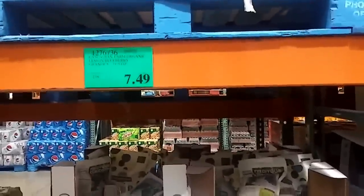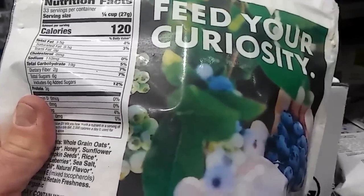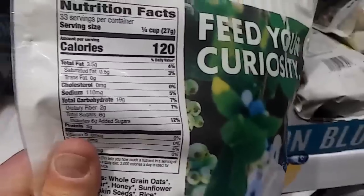Cascading Farm organic lemon blueberry granola. Again, probably loaded up with sugar. Added sugar, 6. But better than the other cereals. That's 3 right there. Organic. Can't believe how many. We're gonna pop 100. I just know we are. We gotta be over close to 90 already. So.